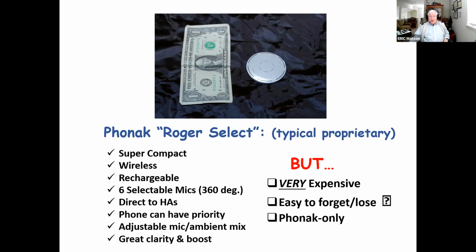It's just fantastic, really. Great clarity and boost. Unfortunately, there's a dirty end to every stick. These tend to run in the low 4 figures for cost. That puts most people off because, well, they're proprietary and there's a lot of money been put into miniaturization.